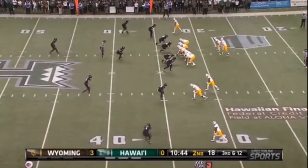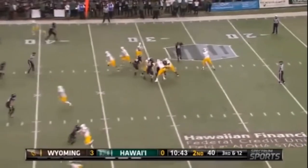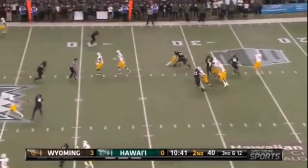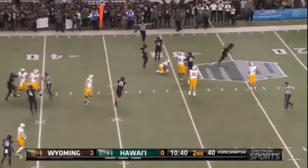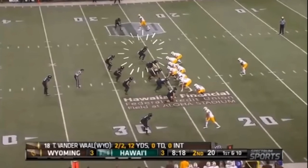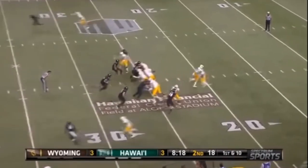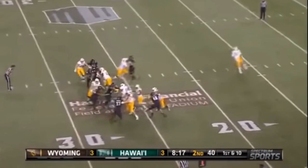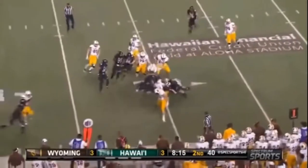Back to edge. So as you guys can tell already, versatility is very nice. Like again, the inside move there. Doing a really nice job of utilizing that outside in rush. Back again off the opposite edge this time, the right side. Nice play recognition to recognize that run play.